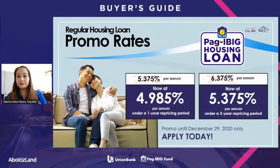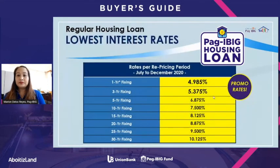Next slide, please. So here is, as I mentioned earlier for the update, we offered promo rates from July to December 2020. So we have lowered our interest rates for the first-year fixing period and the 3-year fixing period. This is our recommended rates. So next slide, please. Okay, so these are actually the interest rates being offered by Pag-IBIG.